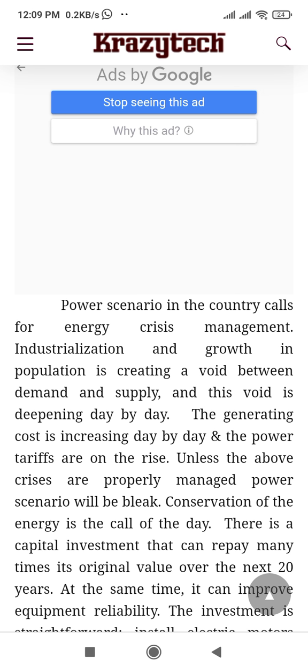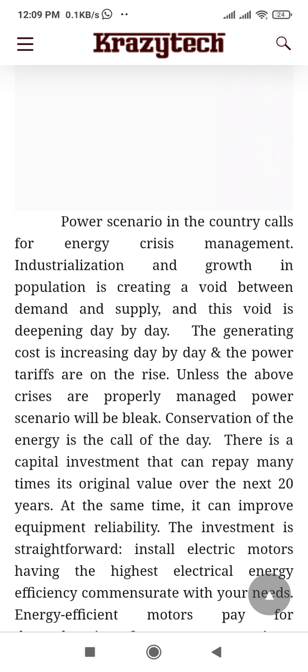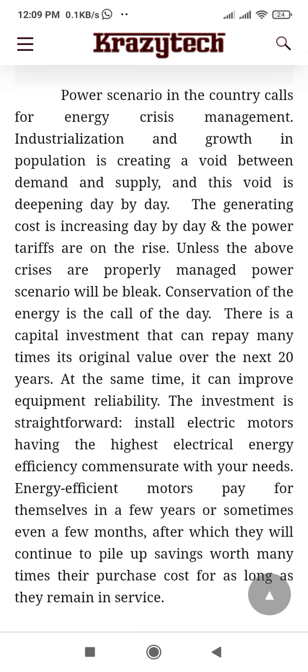Conservation of energy is the call of the day. There is a capital investment that can repay many times its original value over the next 20 years. At the same time, it can improve equipment reliability. The investment is straightforward: install electric motors having the highest electrical energy efficiency commensurate with your needs. Efficient motors pay for themselves in a few years, or sometimes even a few months, after which they will continue to pile up savings worth many times their purchase cost for as long as they remain in service.